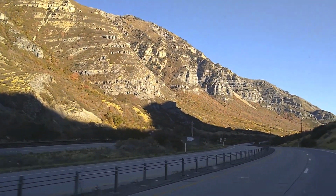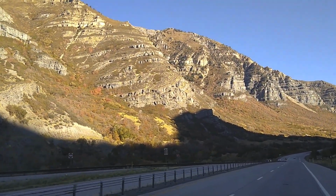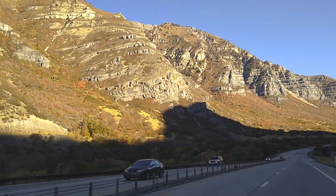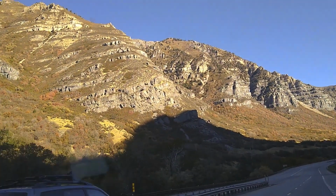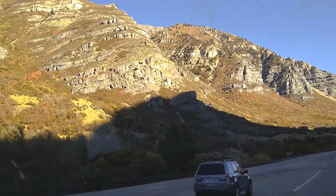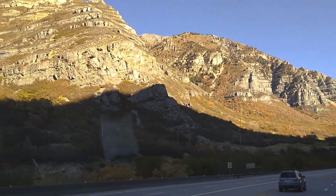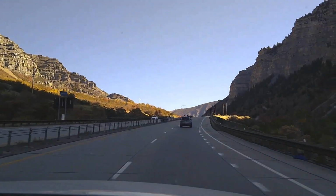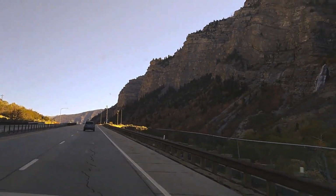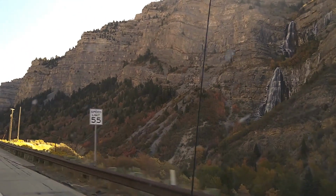As you can see, the fall colors are out. Last weekend they were a lot prettier, but unfortunately I didn't have a good way to film them. Real pretty. I mean, just the scenery is gorgeous, even without the fall colors. But if they were at full peak, they'd look really gorgeous. Really feel blessed to live in such a great place. Nice little waterfall to the right here. These mountains on the right side of us are real porous, so we get tons of waterfalls during this time.